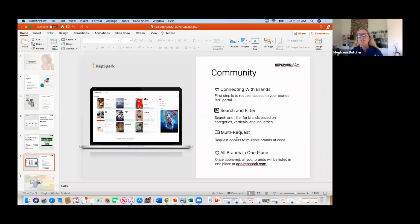At the same time, you can do a multi-request. So instead of having, let's say, since I was using Johnny O, you have Johnny O and Peter Millar and some of the newer brands that we have, like Sunday Swagger and Renwick, and you want to request access to all of them. You can do it at the same place at the same time.